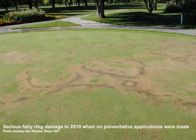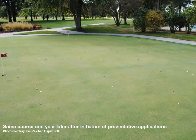Fairy ring can be effectively controlled with preventative applications of fungicides, but until you first get that history of symptoms of fairy ring, most superintendents do not apply specifically for fairy ring. And here's an example in the summer of 2010, where this was the first summer of fairy ring on this particular course. Turned out it was a hot and dry summer, and so it really magnified the symptoms from fairy ring. This is the same green 1 year later, showing the effectiveness of preventative fungicide applications for fairy ring.